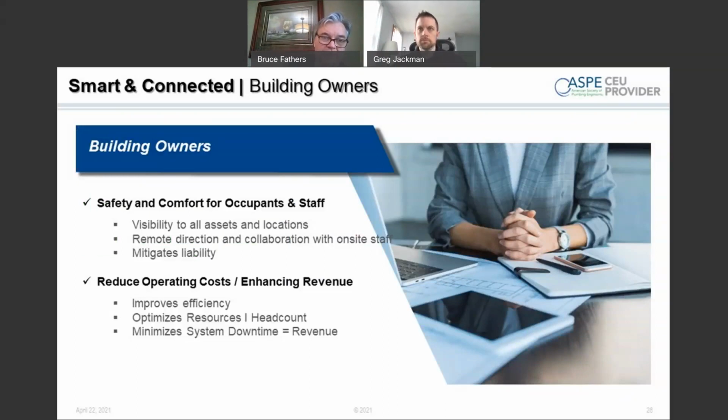For building owners, take a hotel owner, right? I spent a little bit of time working in the hospitality business, and there are building owners that own numerous properties. They may own 10, 40, 50, 100 properties. They may not all be Marriotts. They may be a combination of Marriotts and Holiday Inns and Hampton Inns, but there's typically somebody that oversees those operations or assets at a high level, and they can have visibility to all those assets and locations.